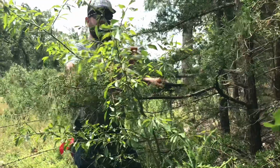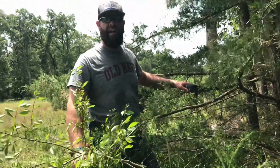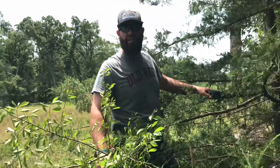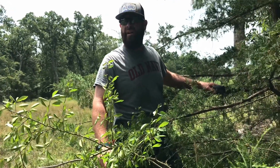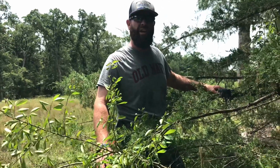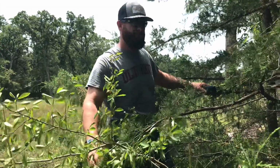Okay, you can clearly see there's definitely a lot of trees along this fence line. And it's going to be a lot of work to get it out, but that's what you need if you're going to get a good pasture, is you got to put good work into it. So, got the boys over here working on the fence line. I'm working on the trees ahead of them to try to clear out some space so they can work. And we're going to keep on rolling.